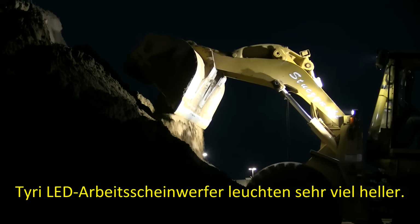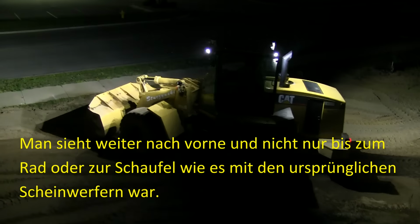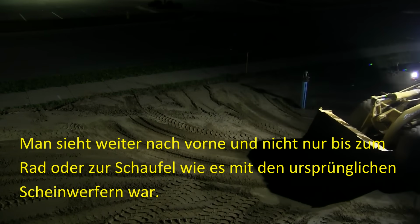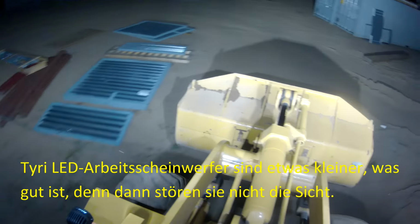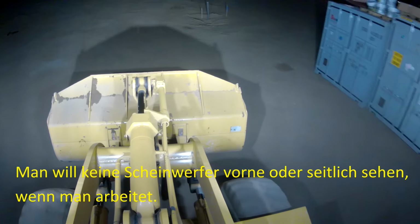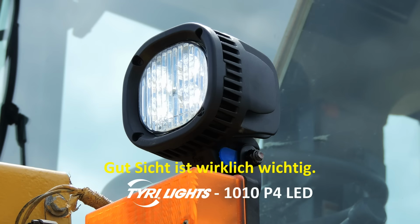Tyri lighting seemed to have a larger glow area, made it look like you could see further in front of you instead of just down right by your tire or bucket with the original lights. Tyri lights seem to be a little smaller, which is always good in our line of work because you want visibility. You don't want to be looking at a big headlight in front of you or lights on the side when you're working. Visibility is so important.